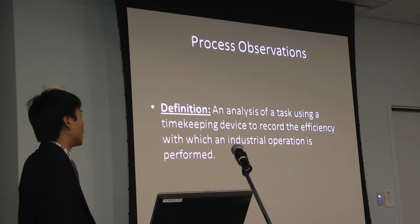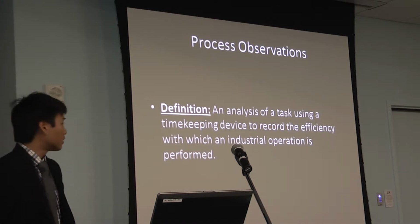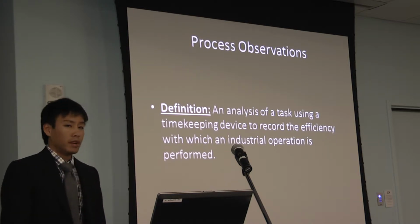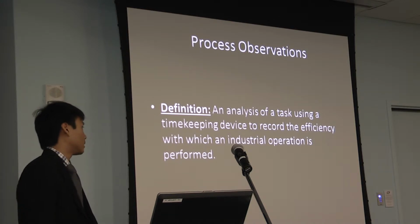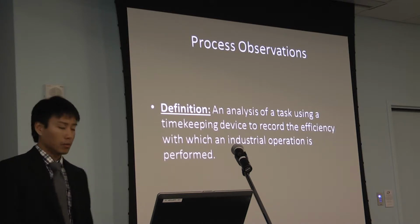After we understood the process, we began to conduct our process observations. We define process observations as an analysis of a task using a timekeeping device to record the efficiency with which an industrial operation is performed.